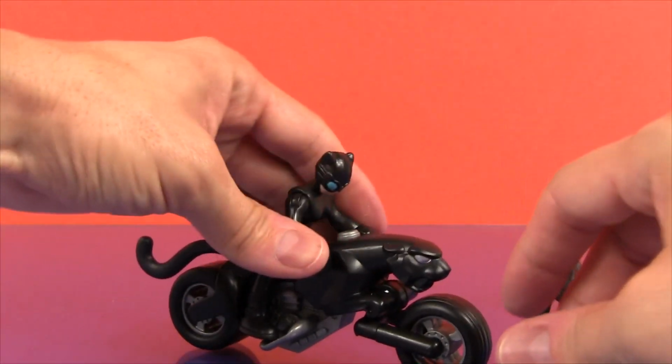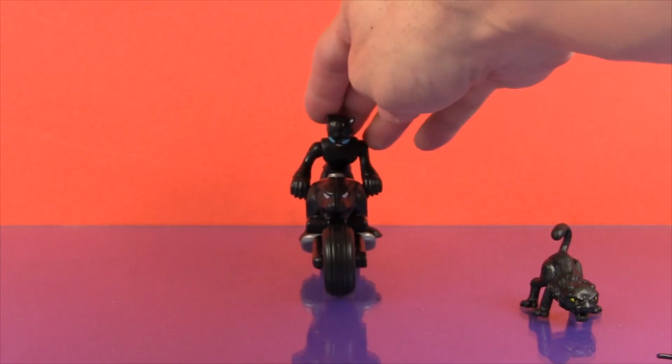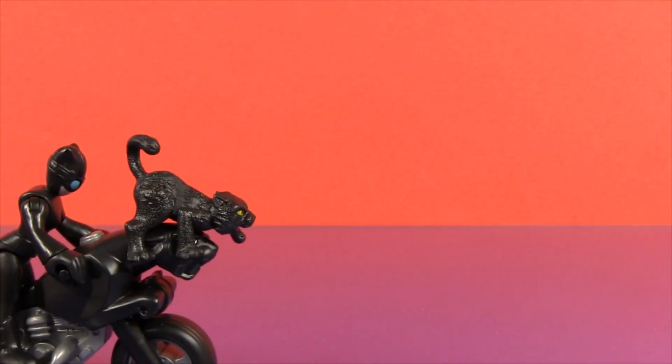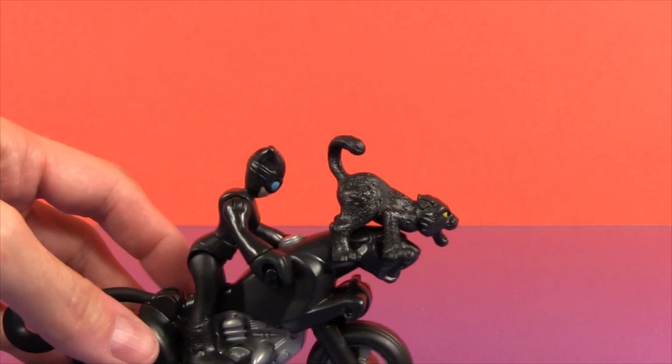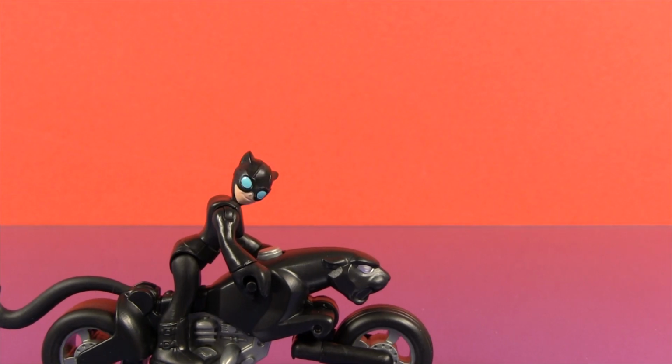That's awesome. She can grip the handlebars. She's pretty fast. She can zoom pretty quick on that bike. And her pet cat can even ride along on the front. Look at that. Batman's never gonna catch me on this bike.